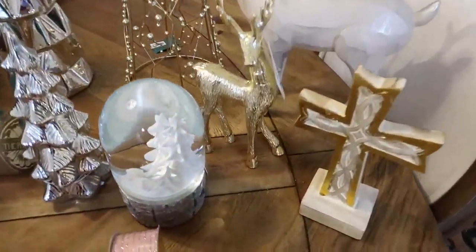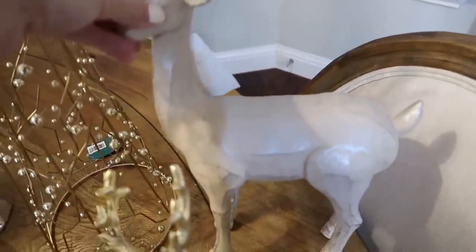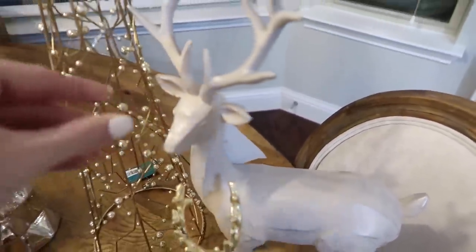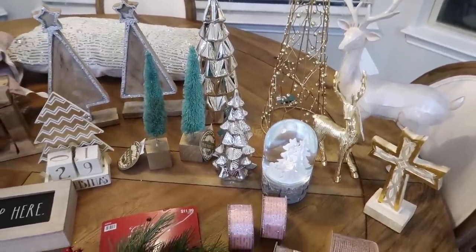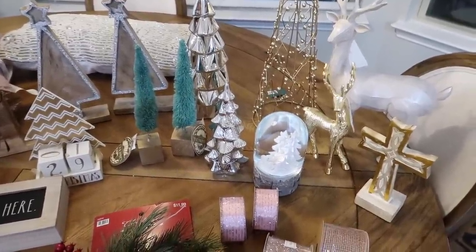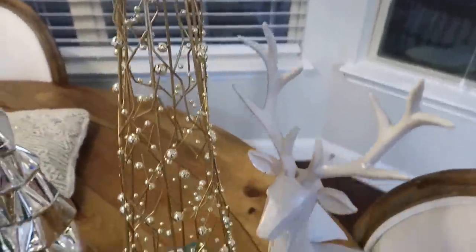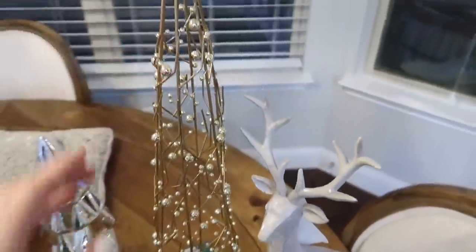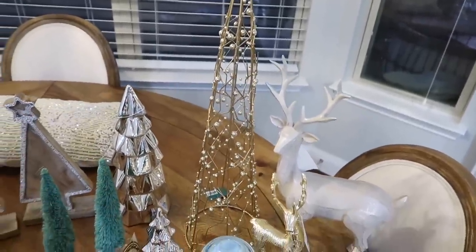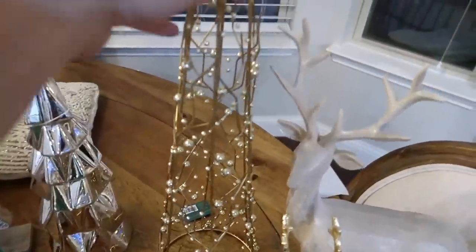So I got a cross, some little deer. This is hard to see on camera, but this is like a blush pink. So I'm pretty much sticking to silvers, golds, whites, wooden tones, and then pops of green and blush. I got another one that's smaller, but the beads fell off of it, so I need to take that back. I think it got destroyed in the car, which is kind of a bummer. I don't know if I'm gonna keep this gold one.